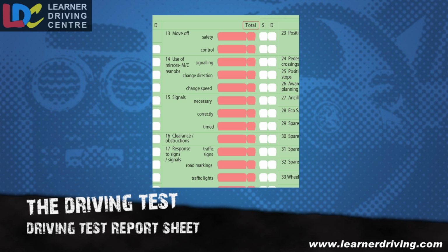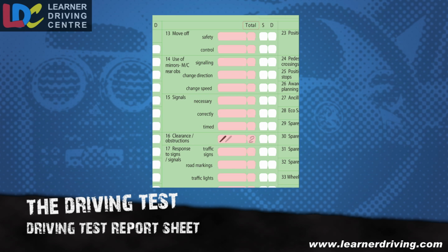A driving fault. A driving fault on its own won't result in a test failure. However, an accumulation of more than 15 driving faults will. A driving fault will be recorded like this.